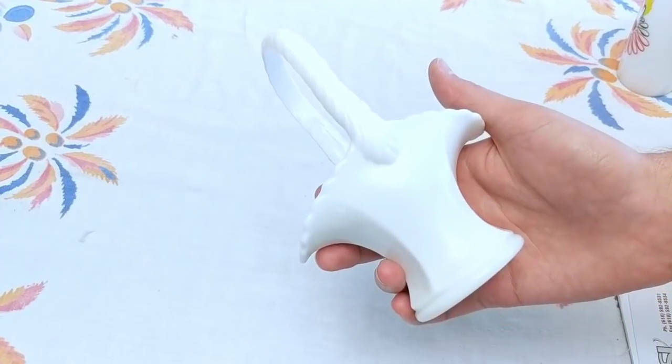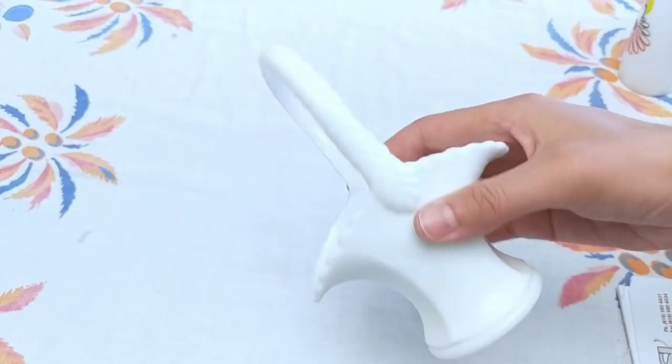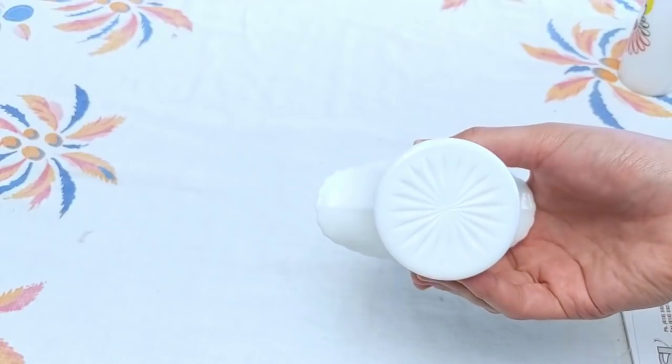And now for a piece of milk glass. This is a Westmoreland basket, beautiful white milk glass, and on the bottom it's stamped WG for Westmoreland Glass.